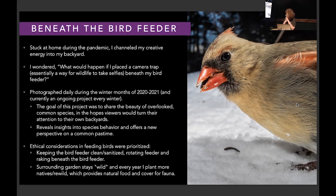And what would happen if I put my camera trap underneath my bird feeder, which I only hang up in the winter months because we have bears. And I also am rewilding my backyard so they have natural food sources. The whole goal of this project was to share the beauty of overlooked common species in the hope that viewers would turn their attention to their own backyards. I ended up doing this project every day for 4 months, and I've done it every winter since. I'm doing it right now because it really reveals insights into species behaviors, things about these common birds that I had never seen before.